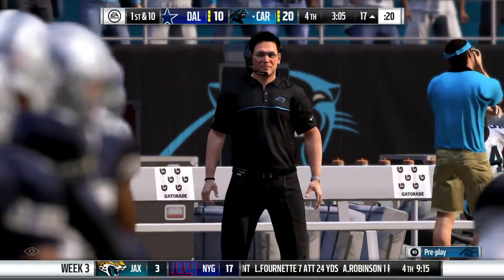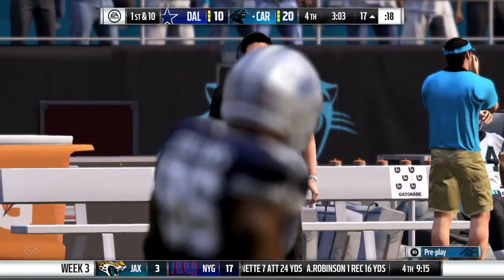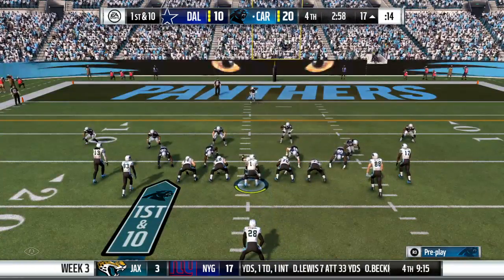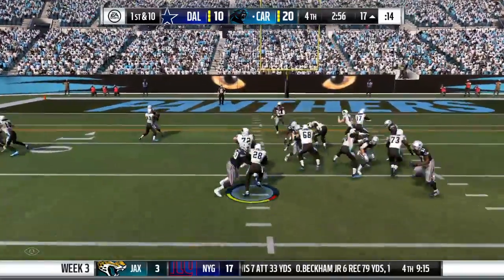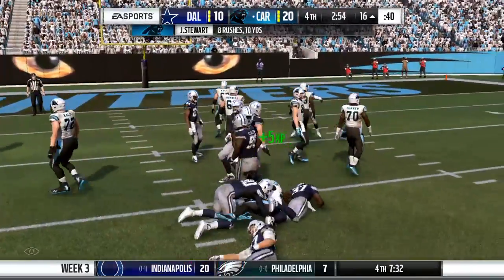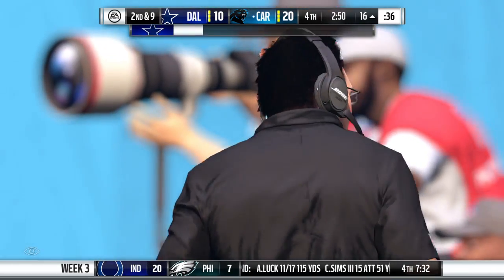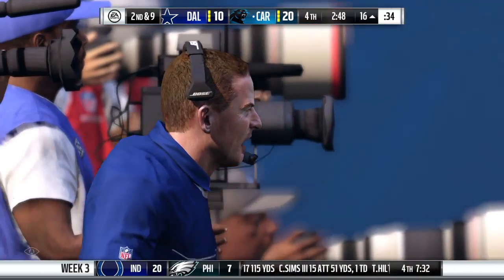The strategy would tell you, run the football, run the clock down. Instead, they're letting him throw it because they feel that confident in what he's getting done. Newton turns and hands to Stewart. And he is met at the line of scrimmage, and he goes down right there. Just a yard on the first down carry, so it's 2nd and 9.